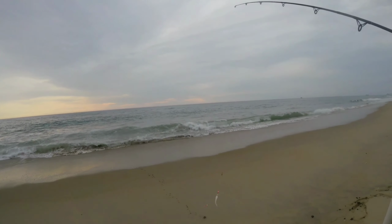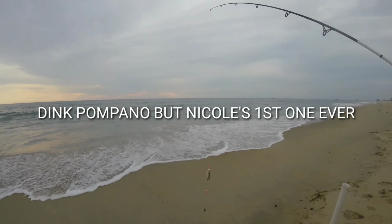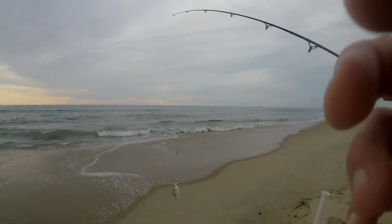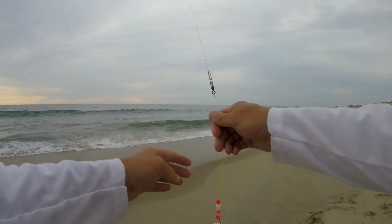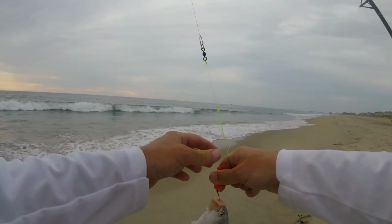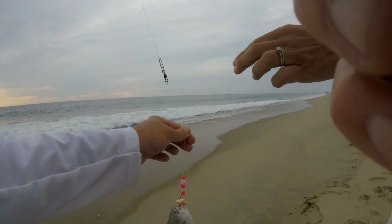There you go, your first pompano. It's a little guy. I think I fished another one too. All right, let's put him down. I'm gonna take a picture of him. Let me see.